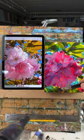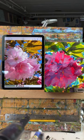And I don't have to be literal about any of what's happening. I'm thinking more about the values that are down here at the bottom. About painting things.